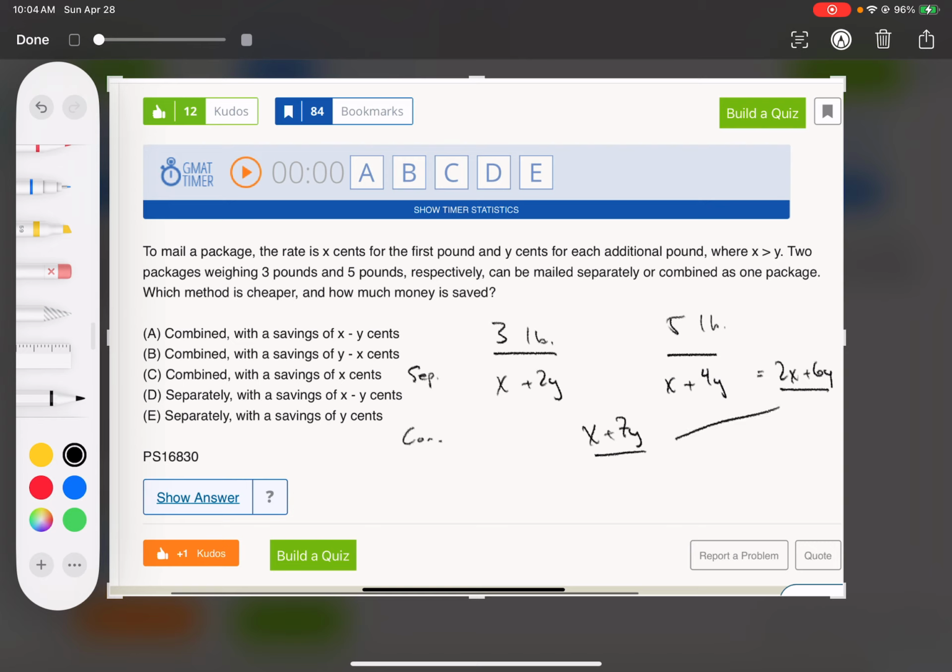So the difference between these two is that the separate is another X and one less Y, one fewer Y. So it's going to be cheaper to do them combined.